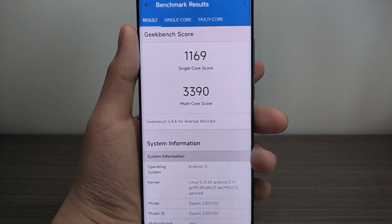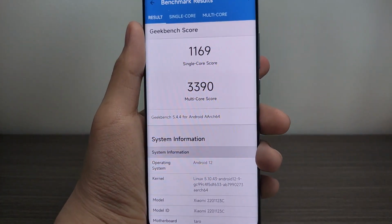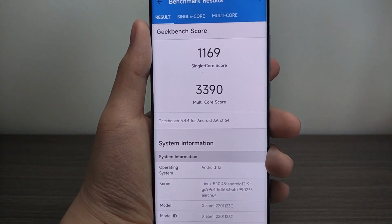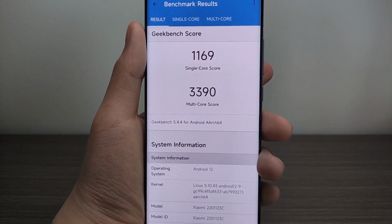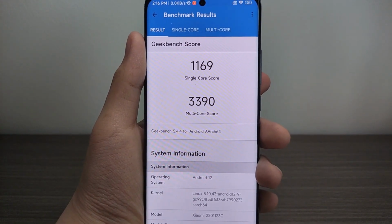And here on Geekbench 5, it performed good, but I think this has the same score as the Snapdragon 888. But still, this doesn't make this phone really bad.